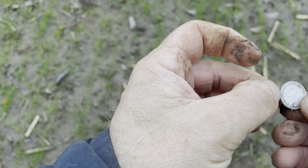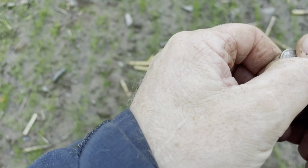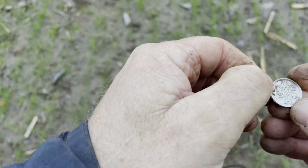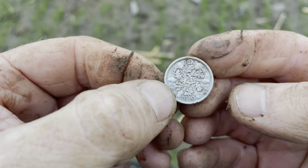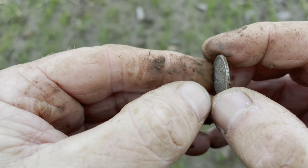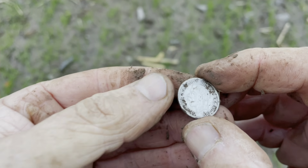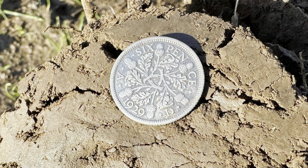Milled as well. George V. I bet that's got a good front on it. What's the use of that then? Blimey, look at that. Isn't that beautiful? 1929. Cool. You see that just come out like that? It's got a milled edge and he looks lovely on the back. Yeah, silver. Beautiful.